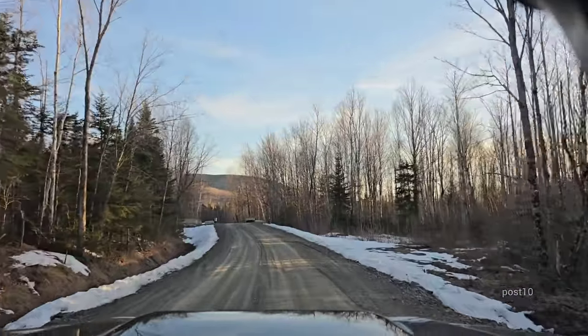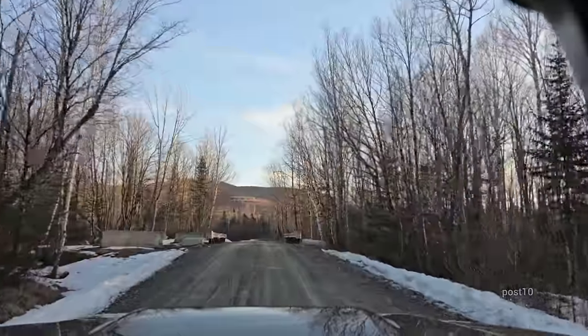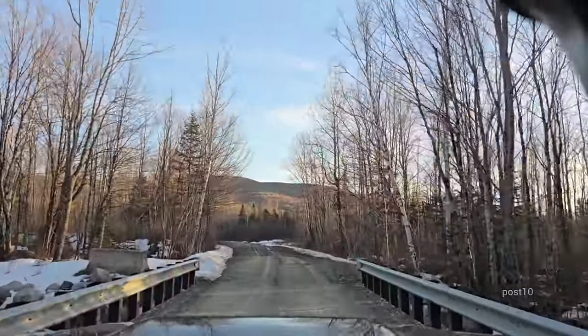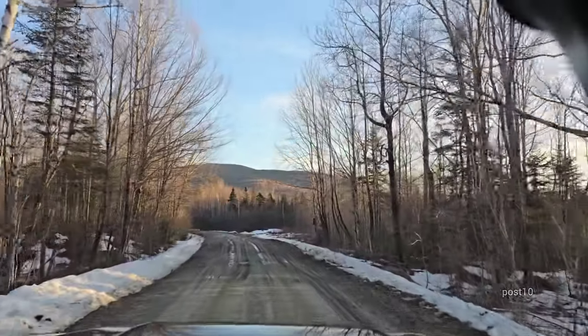Right here we have a brand new bridge they put in about 2 years ago. The older ones don't even have guardrails, but this was actually a giant culvert that got very eroded by the river. So they had to put a bridge in instead.